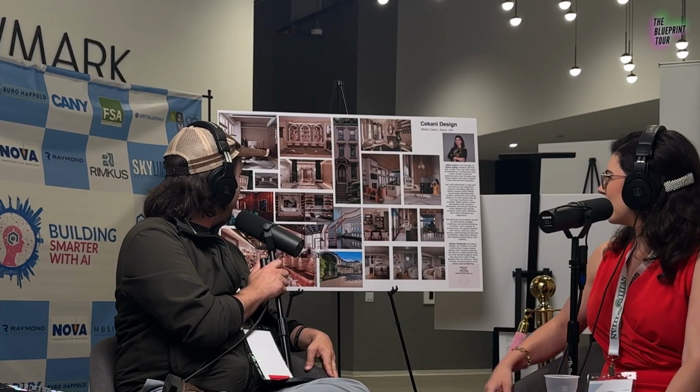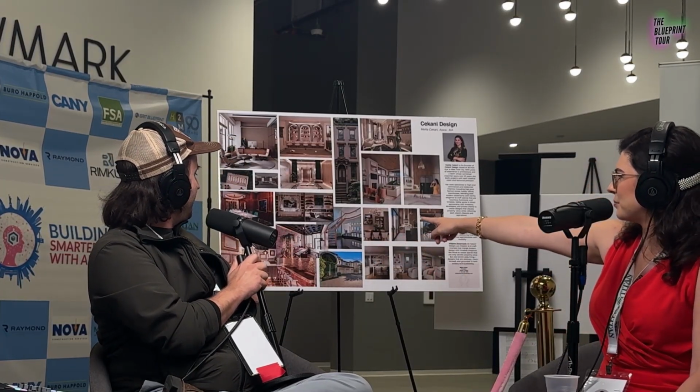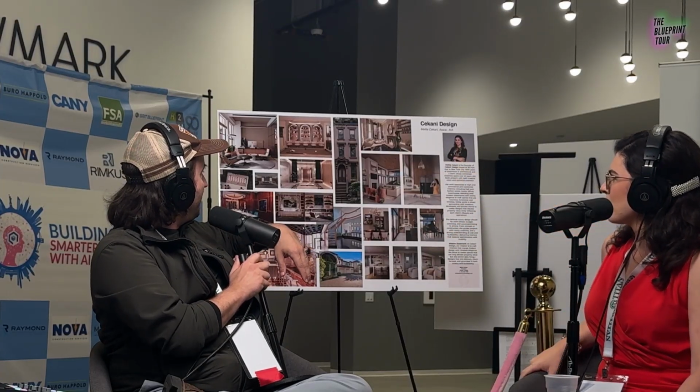Which ones are renderings? The bottom here are renders. This one. The house is the picture in the middle. Yeah, all these are renders, and you'll have to check them out. That's crazy. It really is hard to tell the difference. How long does it take to build a rendering like that?